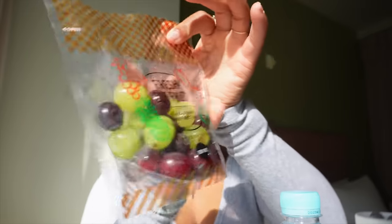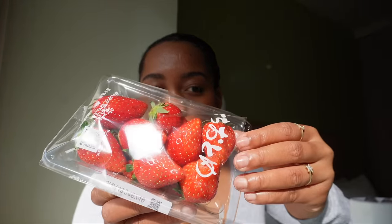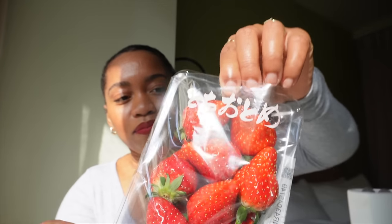All right, while I got you guys here, I know this lighting issue is not the best. Oh, there go the cloud. Perfect. I got some grapes from a supermarket. I believe it was called Peacock, which I thought was interesting. And then I also got the very popular Japanese strawberries. They match my lip, but how cute.